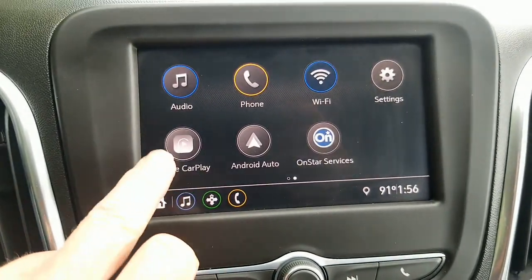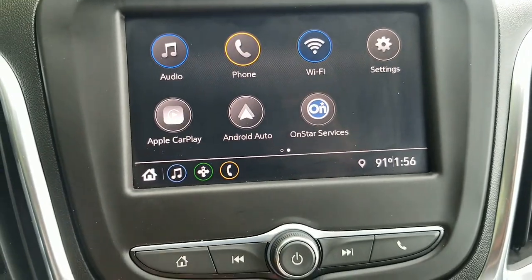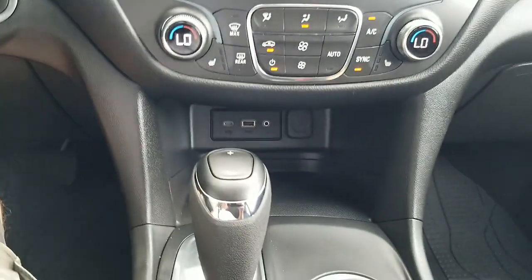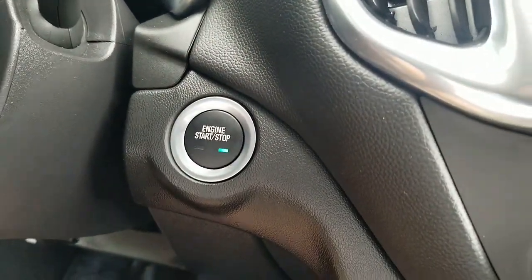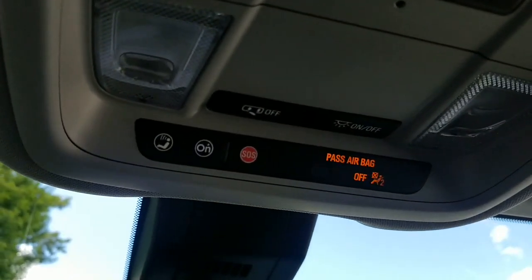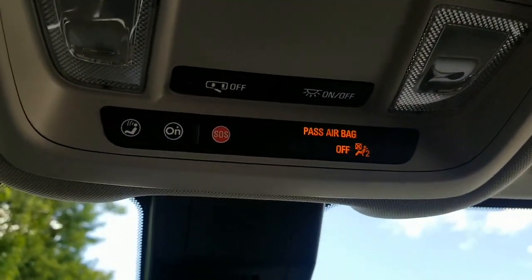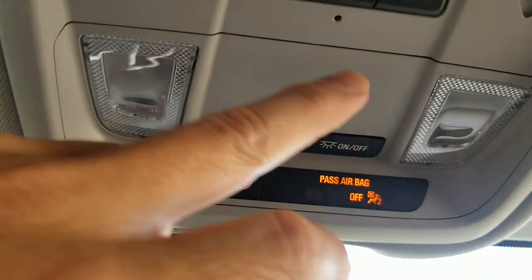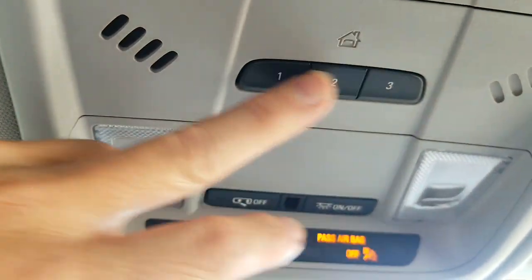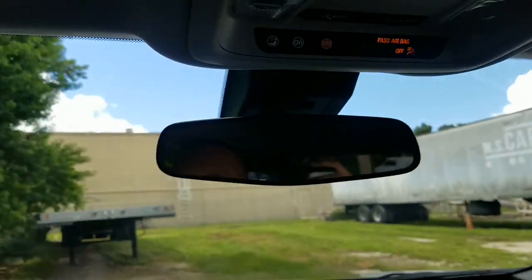Very nice. Apple CarPlay, Android Auto, OnStar, of course. It's a GM vehicle. Has OnStar, push button start. Up above here, we have the OnStar button, the SOS. It's got the little light here that tells you if somebody's sitting in the passenger seat that weighs a certain weight for the airbag to turn on. We've got three programmable garage door openers. Sunglass storage, really nice.